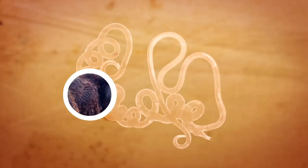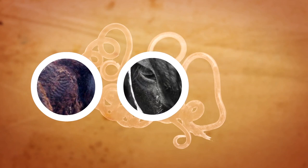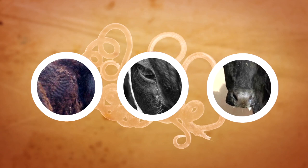Look at the color, the black color. It's kind of discoloration. Look at the hair coat, it's a bit rough. You look at the eyes, there's a lot of lacrimation, tears coming out, and then the discharge also from the muzzle. So I can tell you, really, the calf is not doing very well.